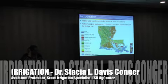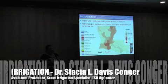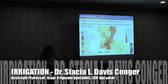So here in Louisiana, most of our row crops are going to be in this brown land use. We have a lot of row crops along the Mississippi River here, as well as the Red River Valley. And this is rice country down here with some sugar cane. So if I overlay our water use for irrigation across that map, you can see that our irrigation water use follows that X pattern on the state.